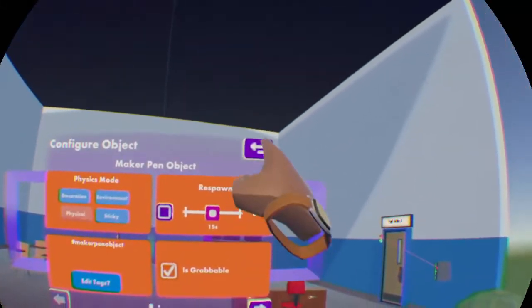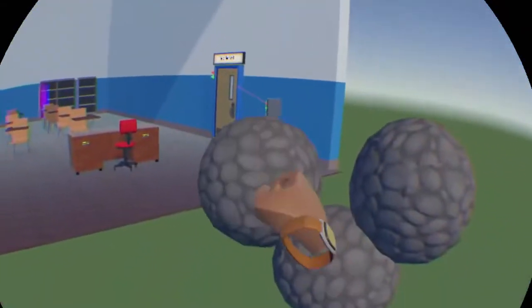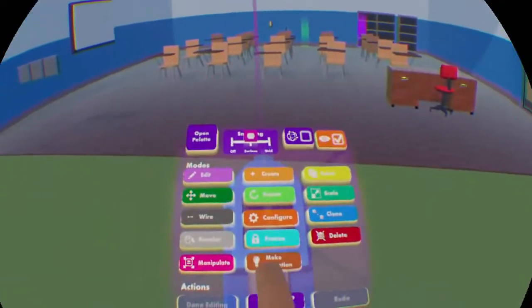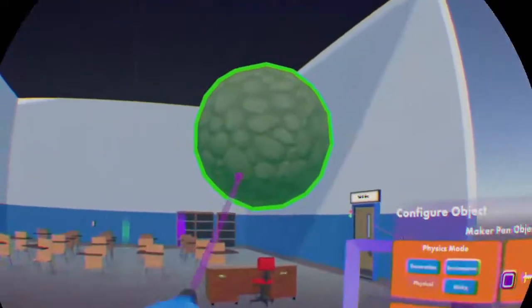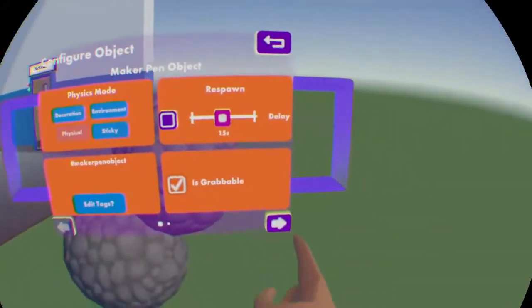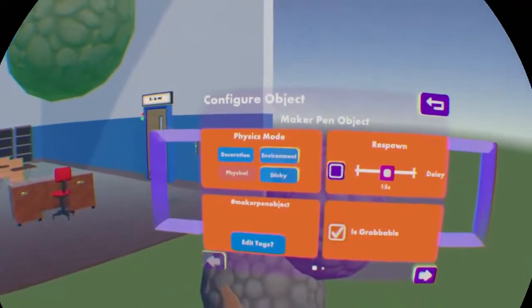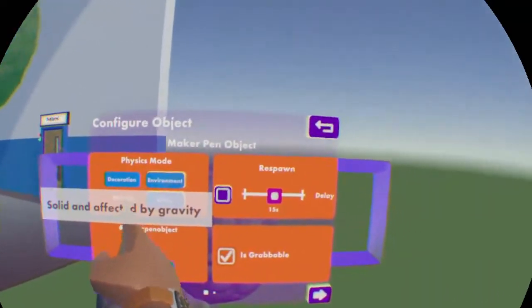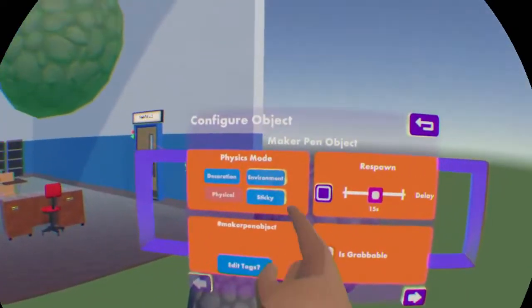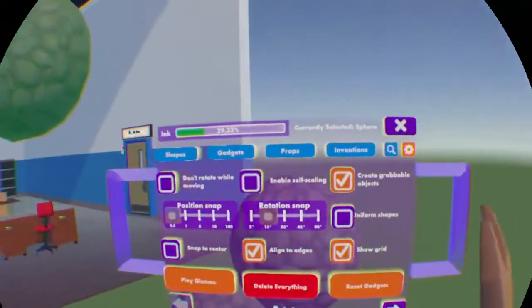Is closed. Don't really want it to support that. Let's see, solid and affected by gravity. Okay, so we got that. Close it here. Oops. Close it. I am done with this, so I'm going to set it back to edit. Put down my maker pen. There we go. And now we have some gravity.